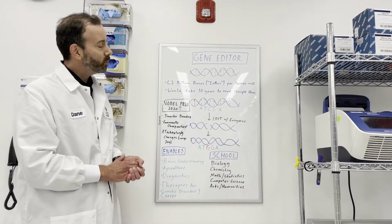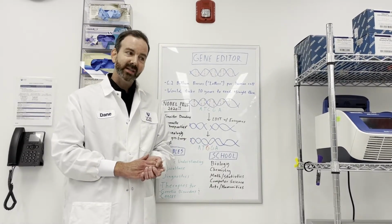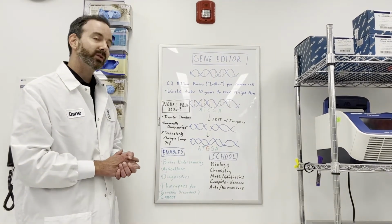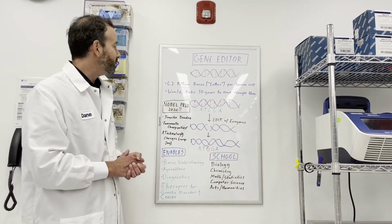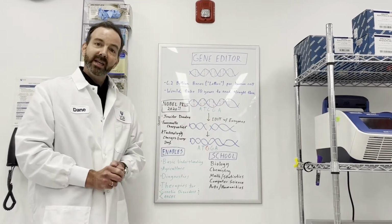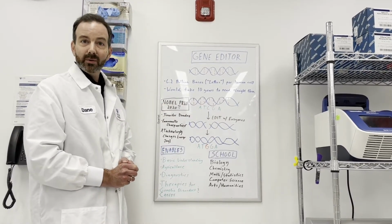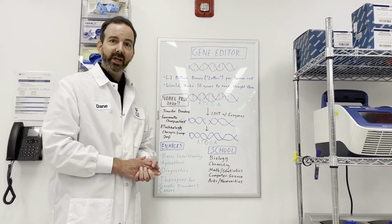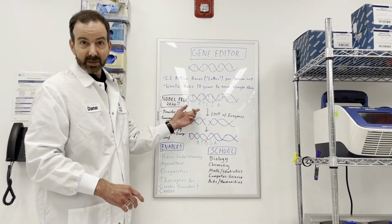So the cool thing about gene editing is you can dive into the human genome. There's 6.2 billion bases or letters per human cell. If you were to try to read all these bases, it would take you 10 years non-stop to do. However, with today's technology, we can quickly read and edit these bases.